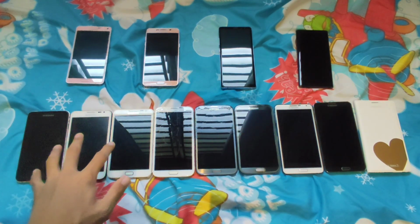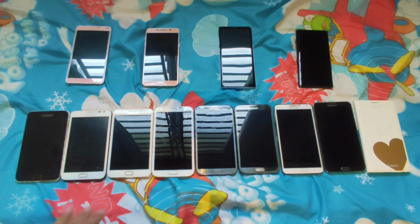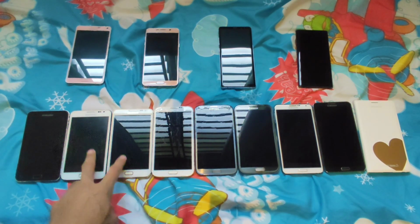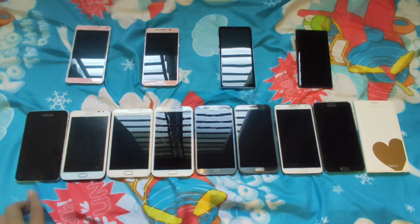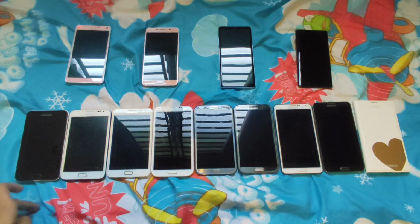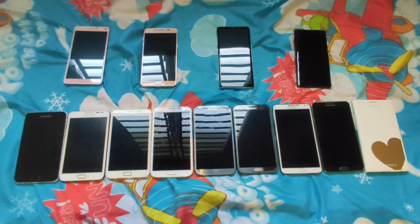Alright, so for the Galaxy Note 1, 3 of them don't work for the motherboard at all. And for the screen, for 2 of these, I'm not sure whether the screen still works or not. But this one, it does. And the motherboard for my first Galaxy Note 1 just died back in 2019 for no reason.